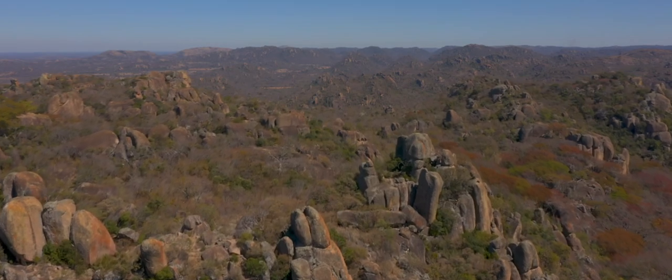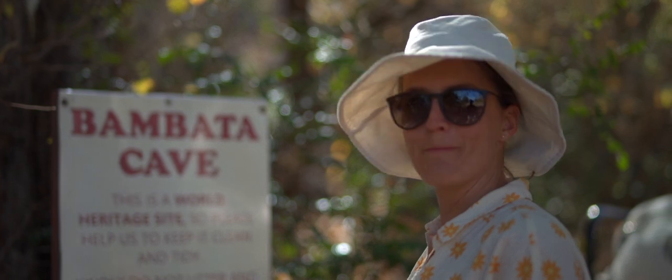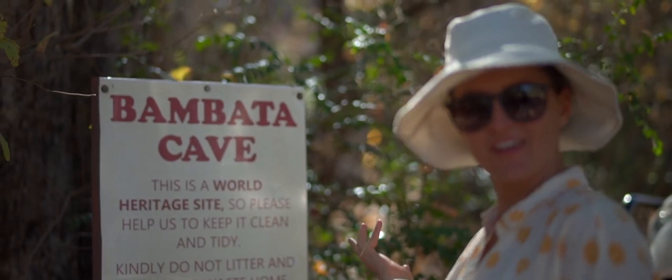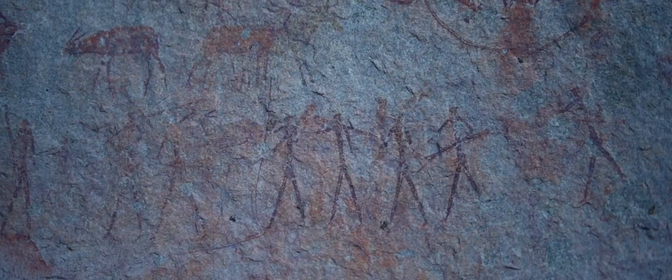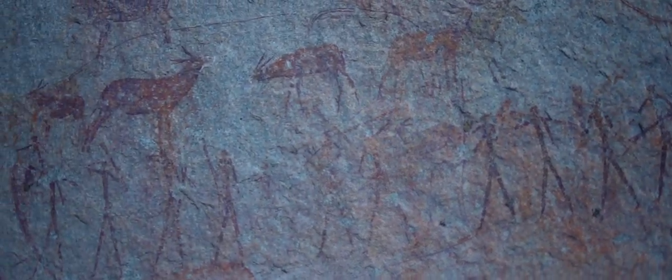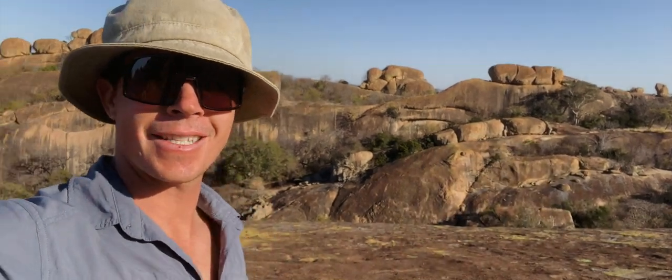Next time on Expedition Almost Zimbabwe. This episode, we're in the Matopo National Park. We got up very, very early. It's freezing cold. Bambata Cave. We're going to find it. We're going to look at it. Yeah, cool spot. Okay, on your marks, get set, go.